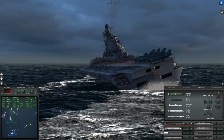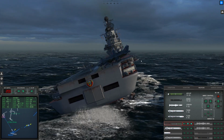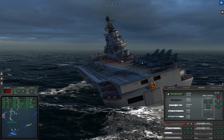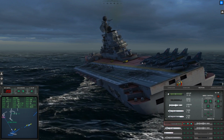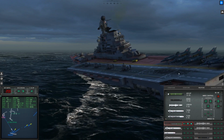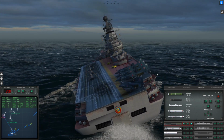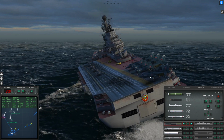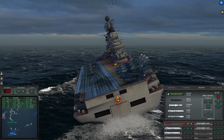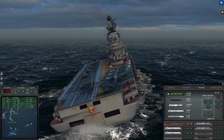So which type of fighters are these? These are the older MiGs that were used before the SU-30. I believe the Chinese are using SU-30 fighters on their aircraft carriers. The Russians, on this date, in the year 2023, no longer have an aircraft carrier that's operational. These MiGs. If anyone knows what type of aircraft these are, put it in the comments.